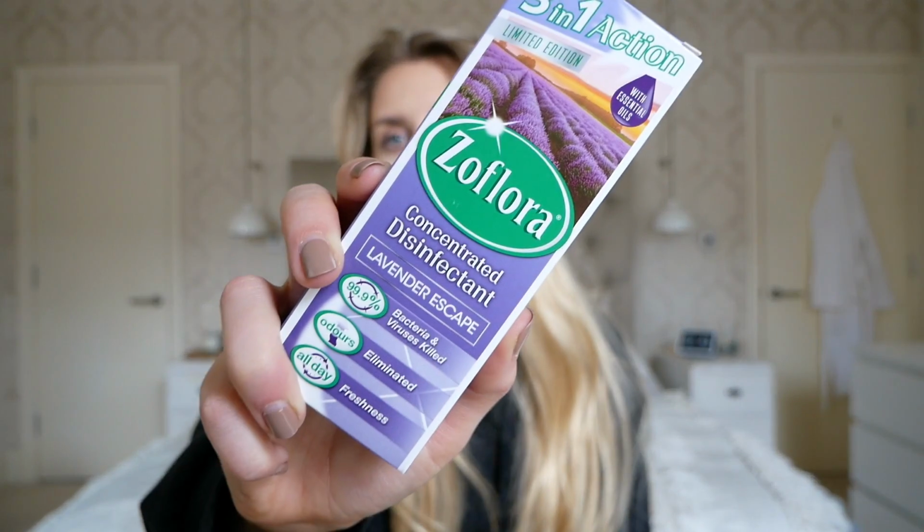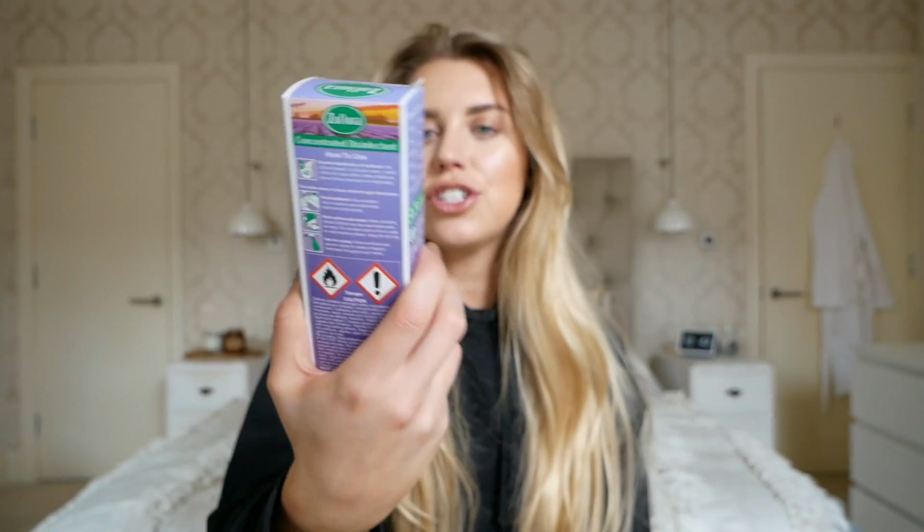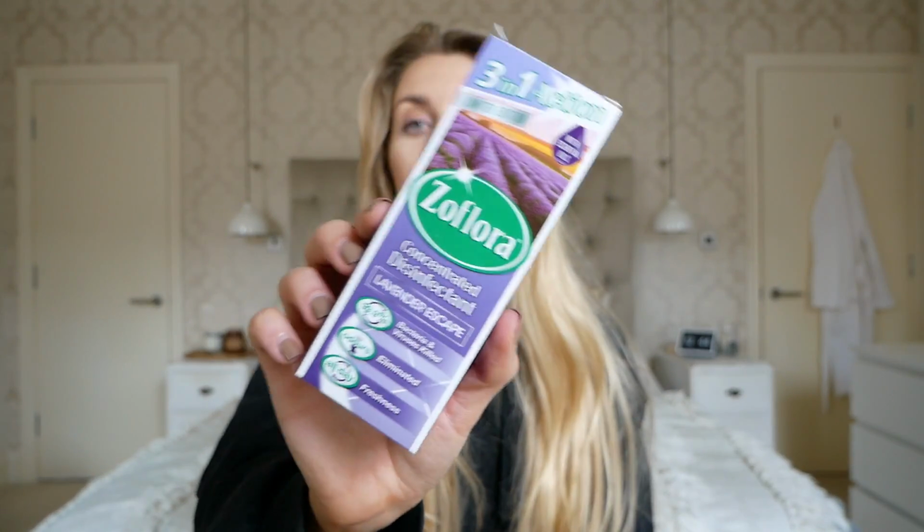And then the Zoflora, I definitely do not need any more Zoflora. I still have a cupboard full downstairs, but I'm one of those people that is a bit of a collector, a bit of a hoarder when it comes to Zoflora, and if there's a scent that I don't have, I'm getting it. Now I do have lavender, but I've never seen this limited edition Lavender Escape. I'm sure it's not going to be too dissimilar to lavender, but I do really like lavender, and I particularly like using it in the bedroom, because lavender is a really good scent to use when you're going to sleep. So Lavender Escape, we'll see how we go.